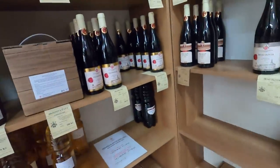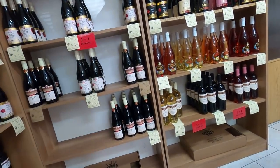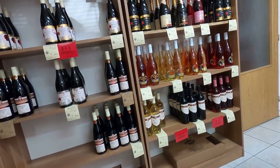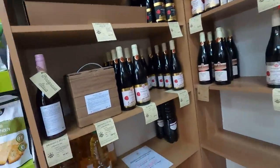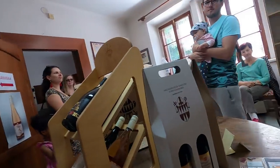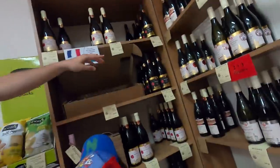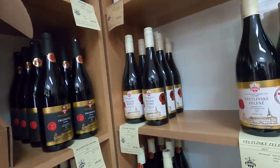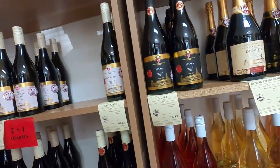And the wine, wow. Yeah, that's wine. Is this the wine from this town, Kroměříž? Yeah, it's from the cellar that we just passed along the road. Wow, and it's really good wine. Have you tried any wine from this town? Yep. Which one have you tried? Riesling, Grinsky. And I also had Sauvignon, Pálava.